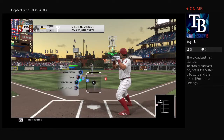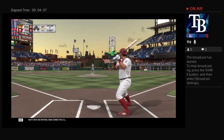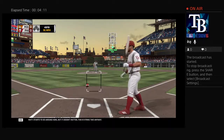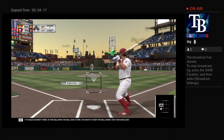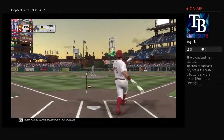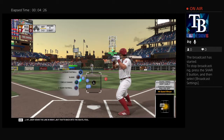Number 5 is on deck. Into his motion. Here comes the 3-1. Starts to go around here, but it doesn't matter. This is strike 2 anyway. That's a pitch to build on right there. In this ballpark, the ball's flying. You want to keep the ball down. That was excellent. Pretty well hit. Deep down the line in right, but that's back into the seats. Foul.